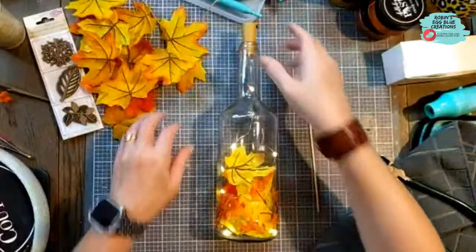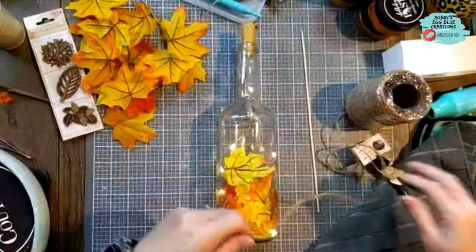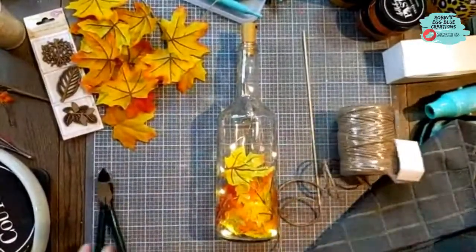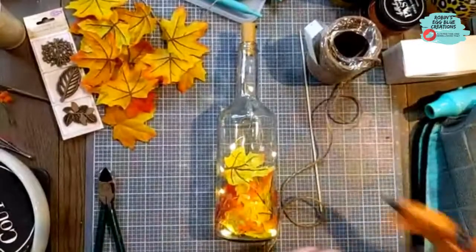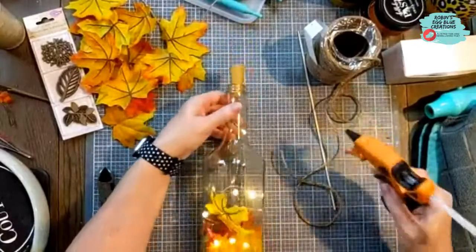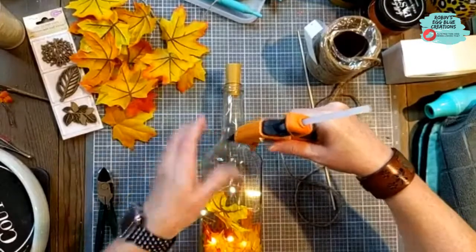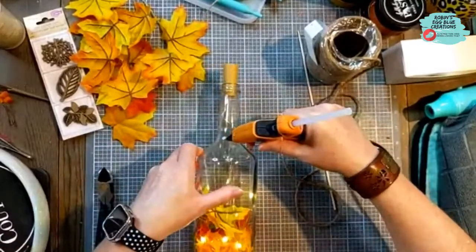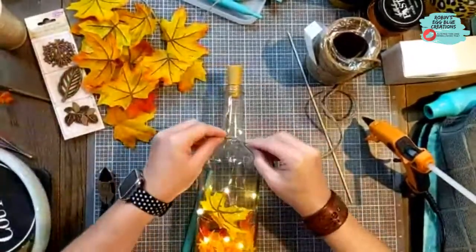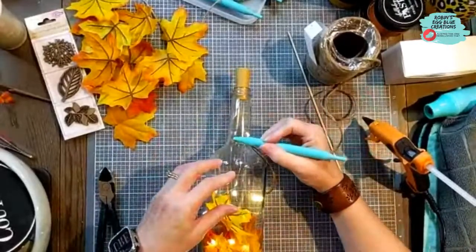And so then I'm going to take some twine, some jute twine. I'm going to bring my hot glue gun in, and I'm going to secure one end to the neck of the bottle, maybe. There. And I'm just going to lay the jute in the hot glue just to get it started.